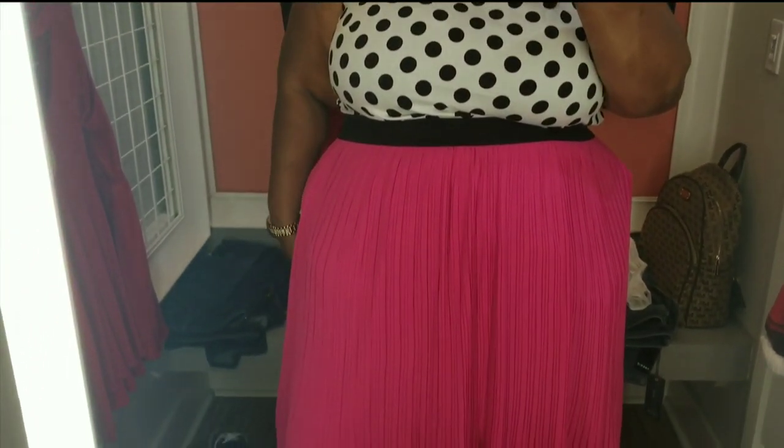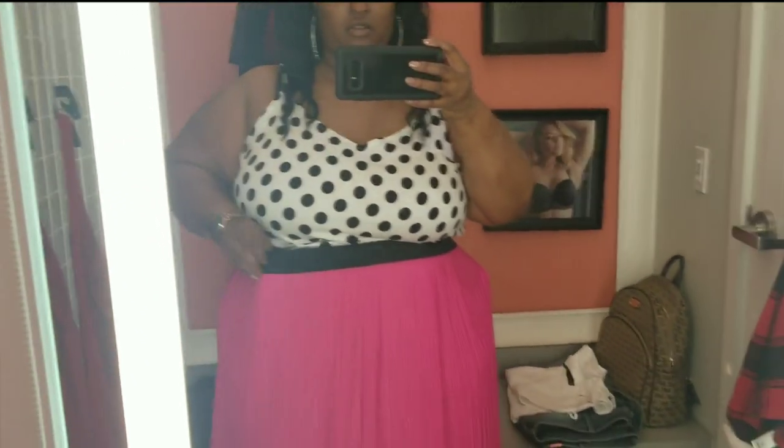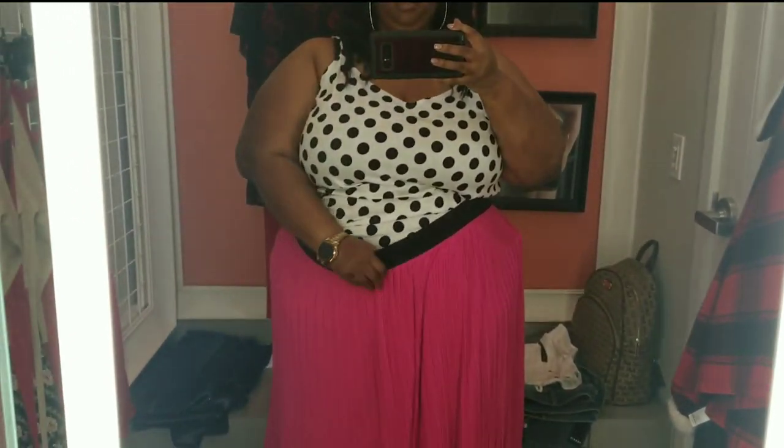Okay, so this first outfit I really, really love. It is just this hot pink fuchsia pleated midi skirt and this polka dot tank top. Now, I feel like this would be really good for your Galentine's Day, hanging out with your friends, going to brunch or dinner with the girls. But I also feel like this would be a really good outfit to wear to work. You can wear it with a cardigan or a blazer. It's really nice. Now this skirt is a chiffon material and it is lined. It's a really nice flowy material.